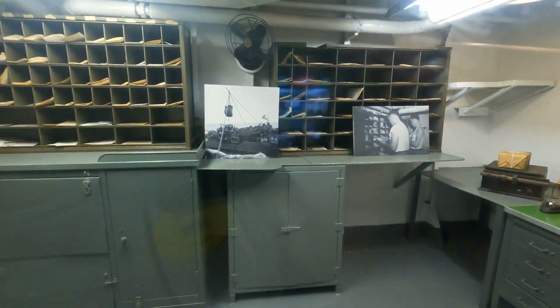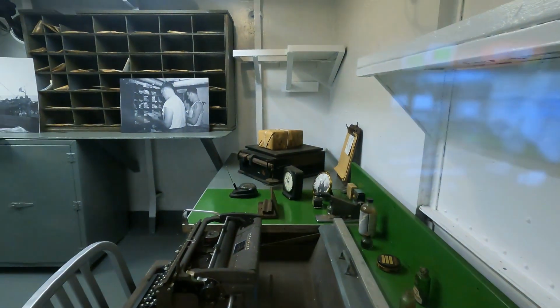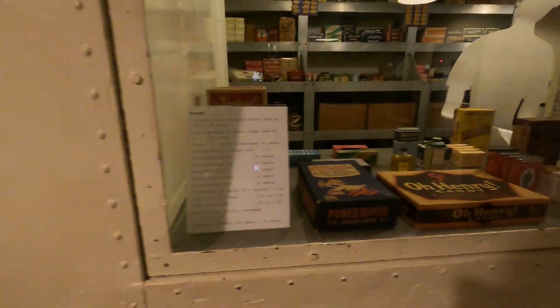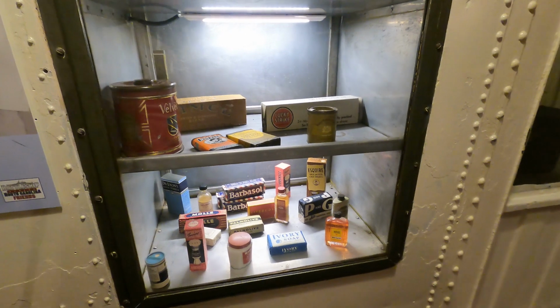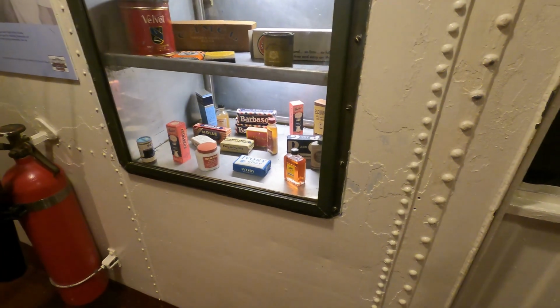All right, I'm checking for the mail y'all sent me. Is it here yet? Mail room. I think it's my box. It might have some silver in it. Mail room. Yeah, right? Chocolate bars and candy. Cigarettes, Chesterfields, non-filters. Lucky Strike, Camel. Non-filter Chesterfields.